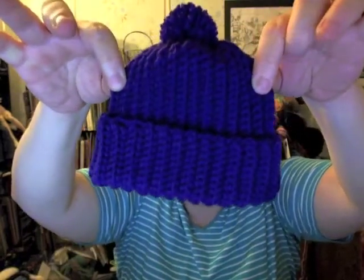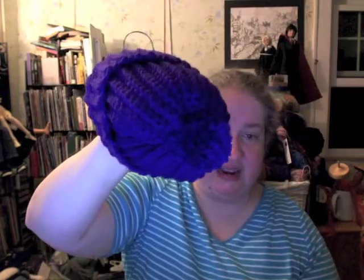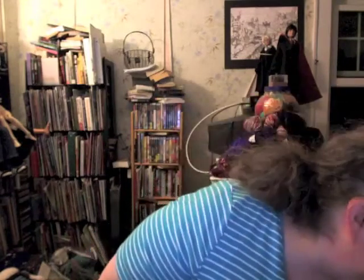Now for this one, it's just single crochet into the back of every loop, and then you sew it up together, and you pull it in as tightly as possible, and then it never really closed, no matter how tightly I pulled it, so I made sure to put the pom-pom on top of the hat. So that is it, but that's not all.